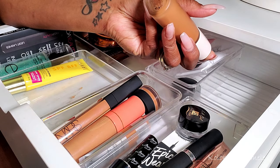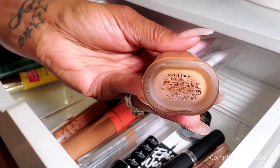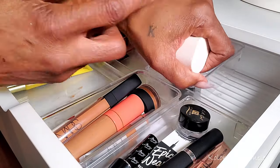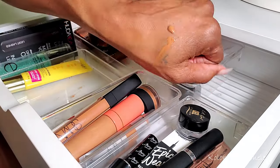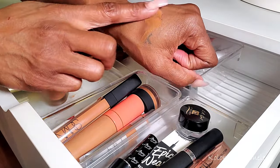What shade do I have? It looks like 5W1 Sienna. I don't know if you guys can see that, but that's the shade that I have. And this foundation, I just really like it. That's what this shade looks like on me.